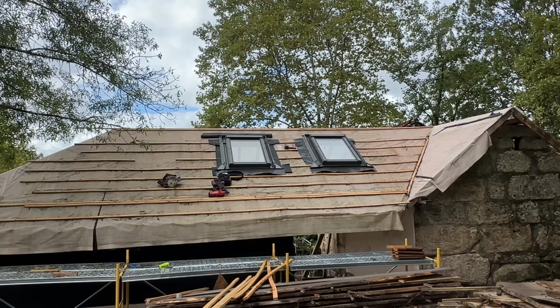It's a good time to reflect and ponder. It's one of those jobs where you do and don't think, so you can sort of chill out a bit. It's nice. I've just got the window to put in on the last one. Look at that. Epic new skylights. One to go.